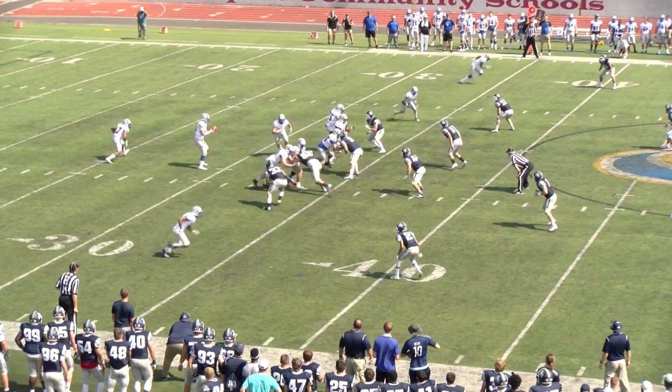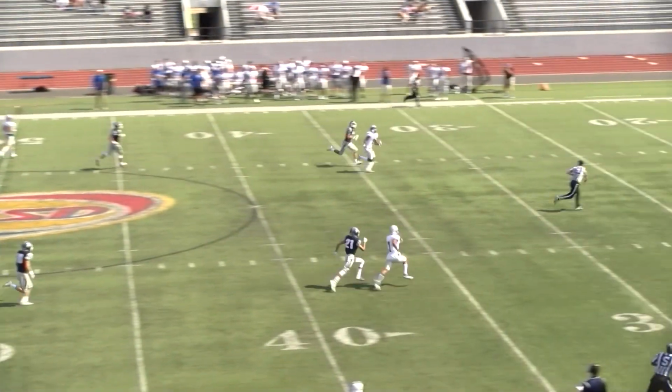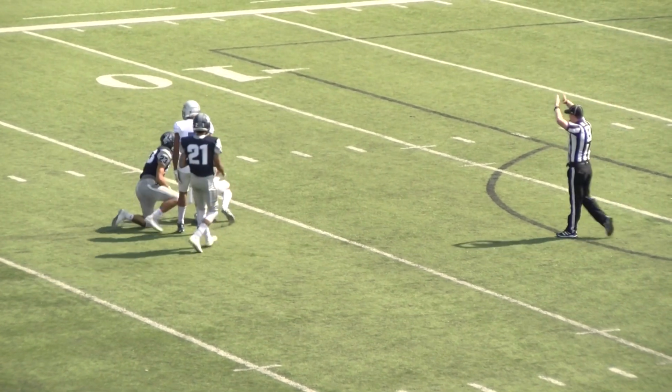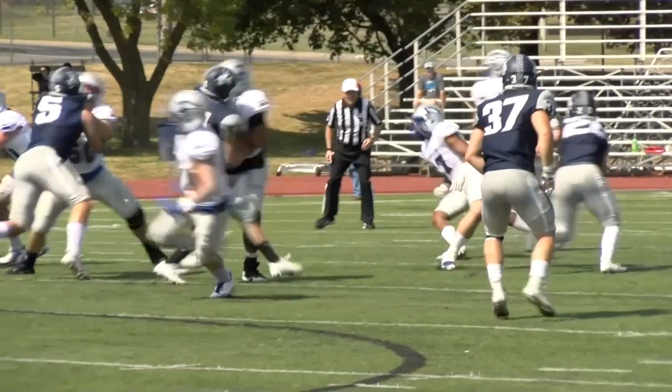Casey Cole is the wingback to the left side as here is play action fake down. They throw for long, looking for Rocky James. He's got the over-the-shoulder catch inside the 20. Had a step on the defender, and it'll be 1st and 10 inside the red zone for the Cougars at the 19-yard line.